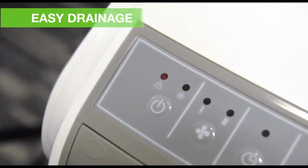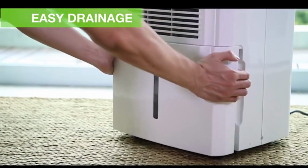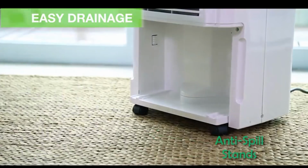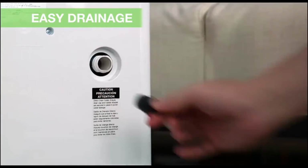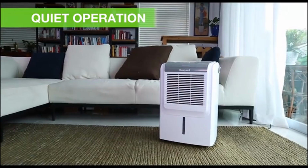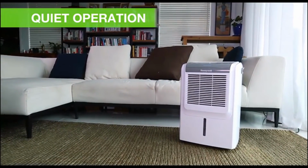There are two drainage options, manual or continuous. For manual drainage, the water tank is designed with a comfort grip handle and anti-spill tank stands that automatically extend to avoid annoying water spills. For continuous drainage, simply connect a water hose to the back of the unit that leads to a lower level sink or drain. Honeywell dehumidifiers operate quietly with a low sound output of up to 53 decibels.